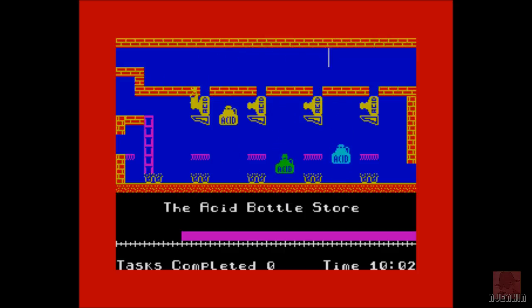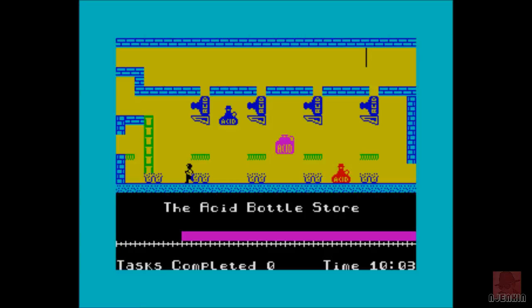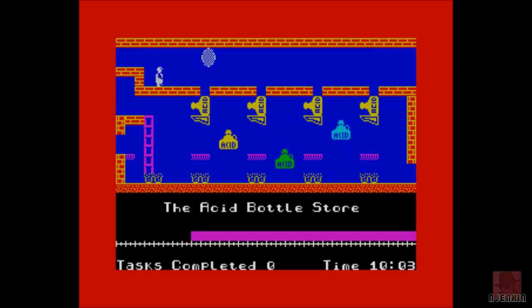Can I get down here? Can I just drop down and get this? No. No, you can't. Oh, man, come on. Just drop down. No, maybe I'll do the next one. Can I drop down? Yes! There we go. It worked. Hurrah!